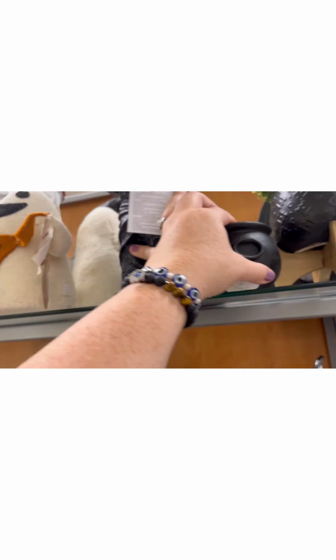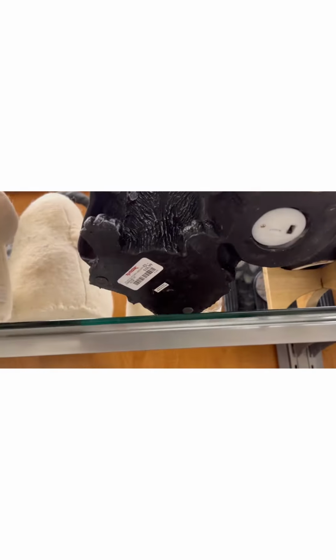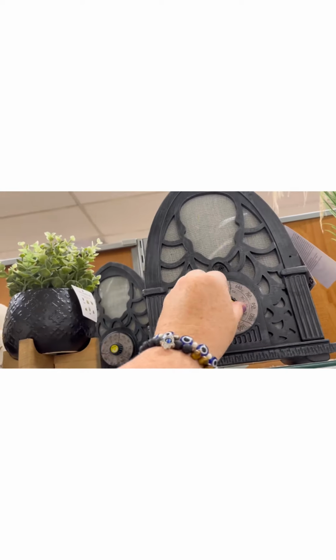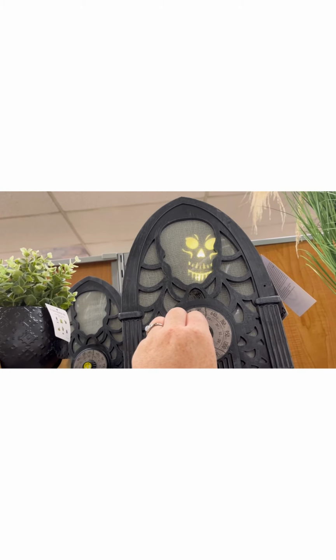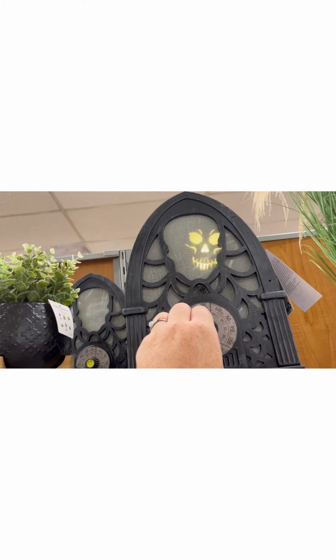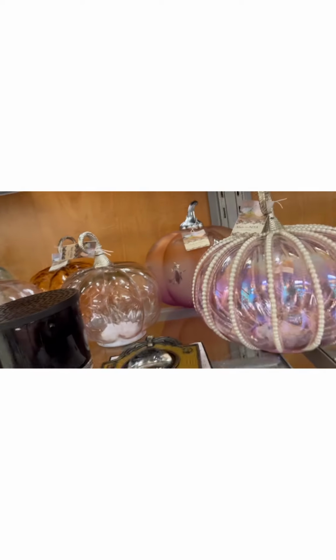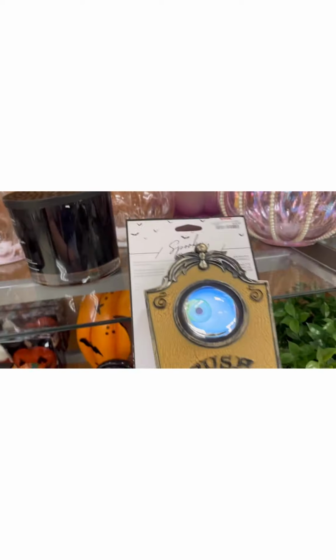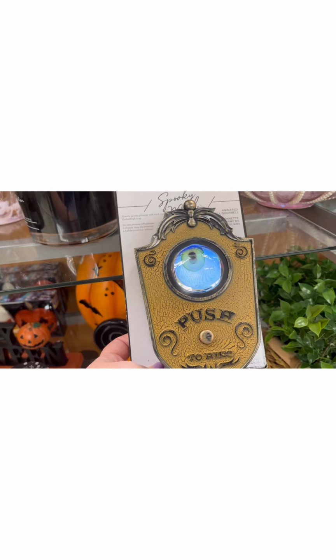More realistic cats with a cauldron. They're just adorable. Oh, I love this. I did play it a little bit, but it's so cute. I love that pumpkin with the pearls. And then they have this little thing that you could push if you put it on your door. How cool is that?